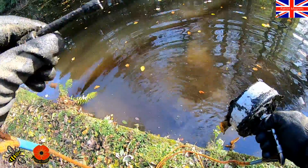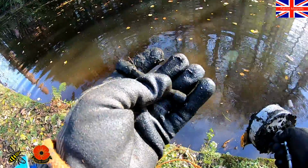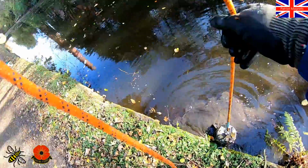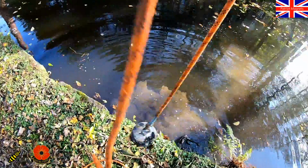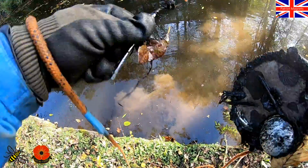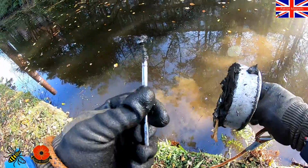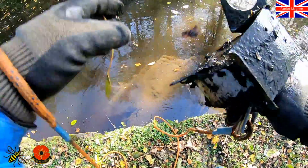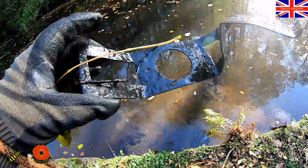First chuck. I have this part of a ratchet set. And that's it, I think. We have that, and a bit of a, whoops, a bit of an aerial. Right, what we got here? We have that piece of metal.